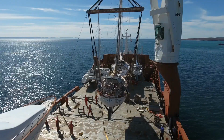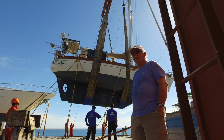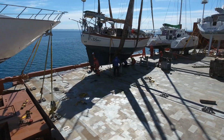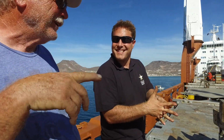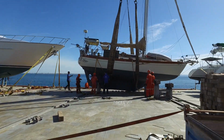and I must say there's a large crew of guys here that know exactly what they're doing, so it's not as nerve-wracking as you might think once the boat's up in the air. They do load these boats in calm weather, or they put the big ship into a harbour where it is calm for safety's sake. And here's the guy who helps you book your trip with this particular company.